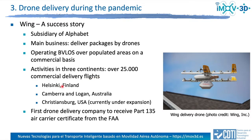In Finland and Australia, they have used the SORA methodology, and in the United States, they were the first company to receive an air carrier certificate from the FAA for commercial drone operation out of the line of sight of the pilot. And Wing is now in the process of having their aircraft certified by the FAA.